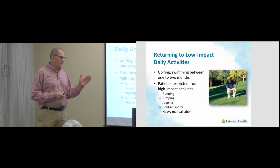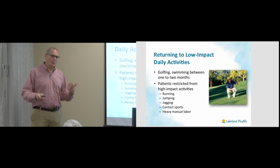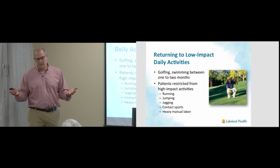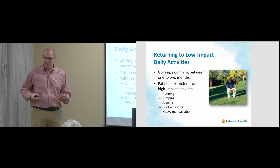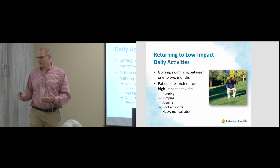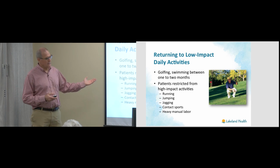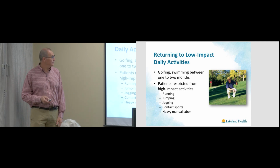By that point, we're progressing you from a walker to a cane. By six weeks, people are out walking around, they're doing things, the pain's virtually gone, other than maybe having some incisional pain and pain on the side of the hip occasionally when you push the limits. By three months, the majority of our people are back doing the things that they want to do, golfing, like I said, swimming, doing low impact activities, trying to avoid the high impact activities.